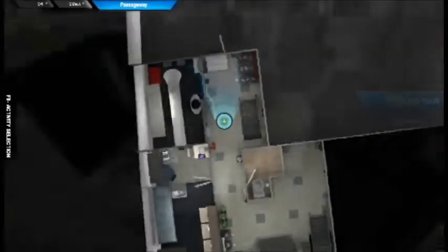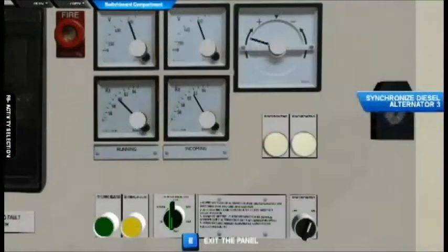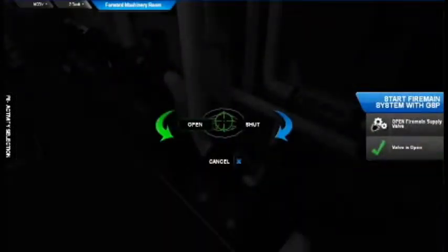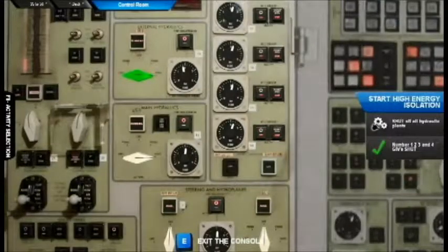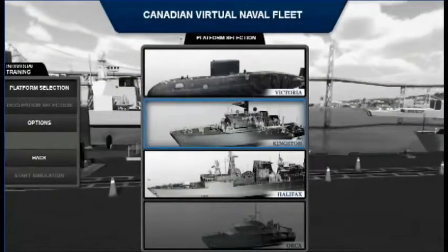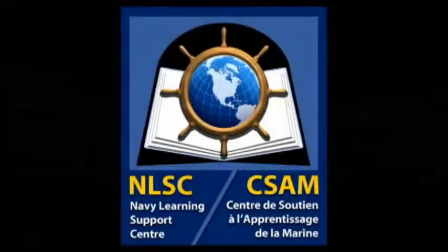Learning activities are built in so they can practice locating specific items throughout the ship, such as firefighting and first aid equipment. Depending on their occupation, sailors can interact with valves, gauges, and panels in order to practice operation procedures related to their functions on board. The application is modular so that new ships can be added to the environment and new training scenarios can be introduced.